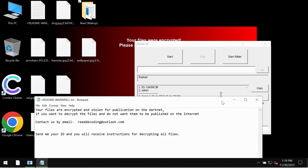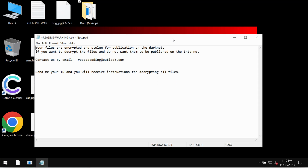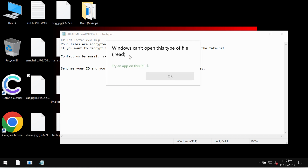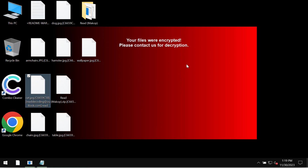First, the ransomware changes the desktop background. It also reveals this ransom note, and it finally modifies the file names by appending this read extension to them. So it is indeed impossible to use the data. The ransomware then tells the victims that they need to pay a special ransom for file recovery.